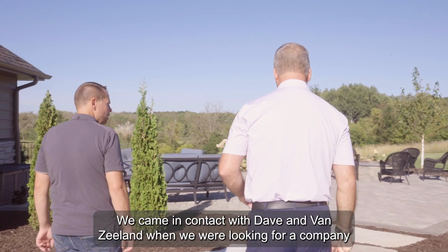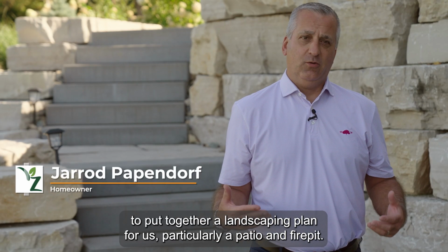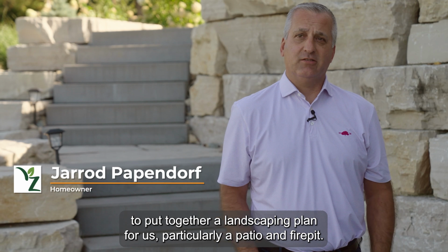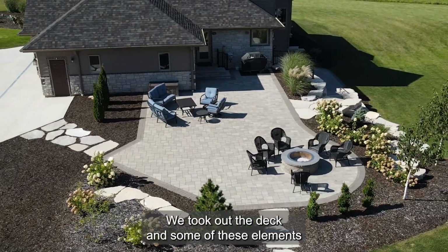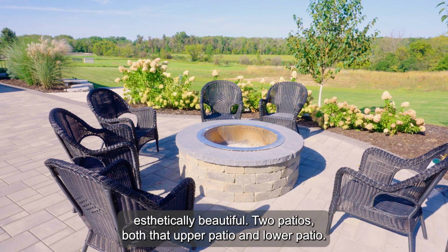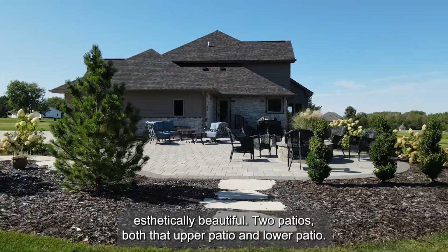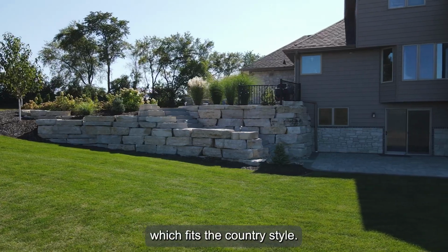We came in contact with Dave Van Zeeland when we were looking for a company to put together a landscaping plan for us, particularly a patio and fire pit. We took out the deck and some of these elements that were outdated, and we replaced them with functional areas that are also aesthetically beautiful. Some patios, both an upper patio and a lower patio. We had introduced a natural stone retaining wall, which fits the country style.